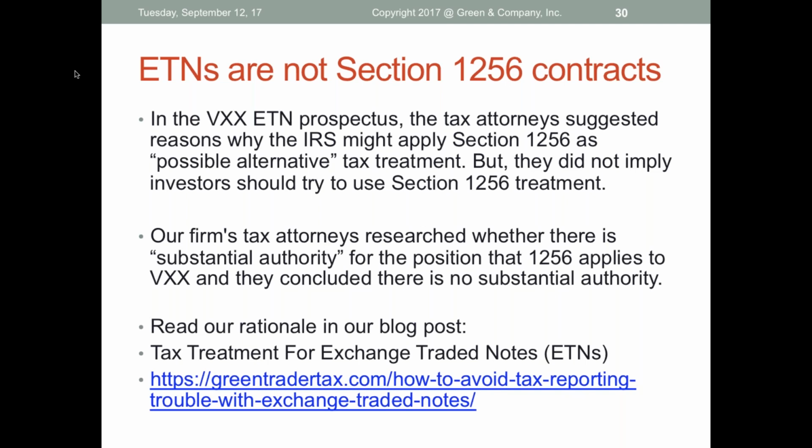In the VIX ETN prospectus, the tax attorney suggested reasons why the IRS might, not why you might, but why the IRS might apply 1256 as a possible alternative tax treatment. So a lot of people read that and thought, hey, can I use 1256 on the VXX? But when we parsed the words, we saw they're not telling investors to do it. They're just saying the IRS might do it if it's in the IRS's interest, like using mark-to-market. Our firm's tax attorneys, the same ones who worked on the other issues that I talked about today, who gave a green light on those, gave a red light here, a stop sign.